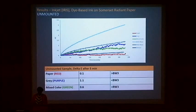After 5 minutes, the gray patch had a delta E of 1.1, and the mixed color had a delta E of 0.6. For both of these test sites, the fading rate was less than Blue Wool 3, but not quite as unstable as Blue Wool 2.